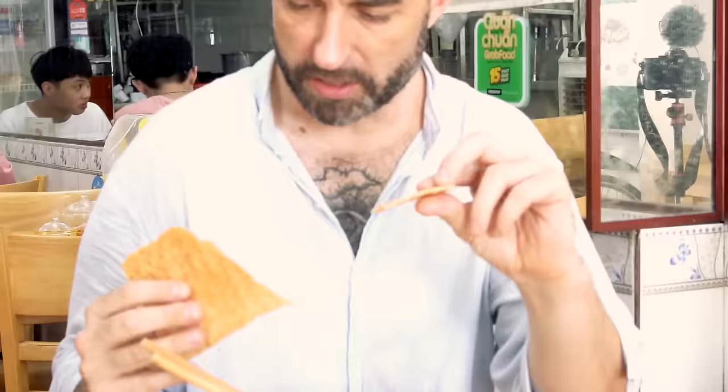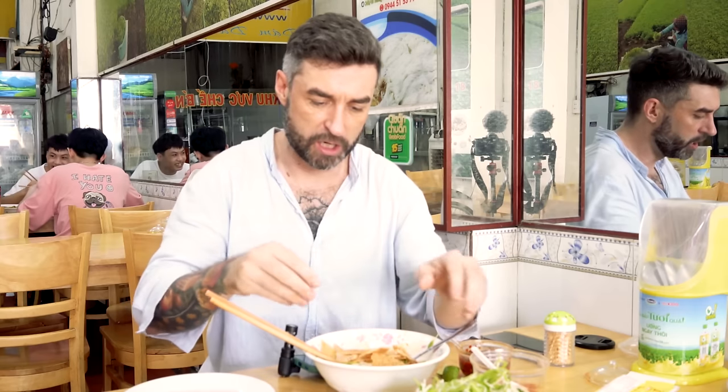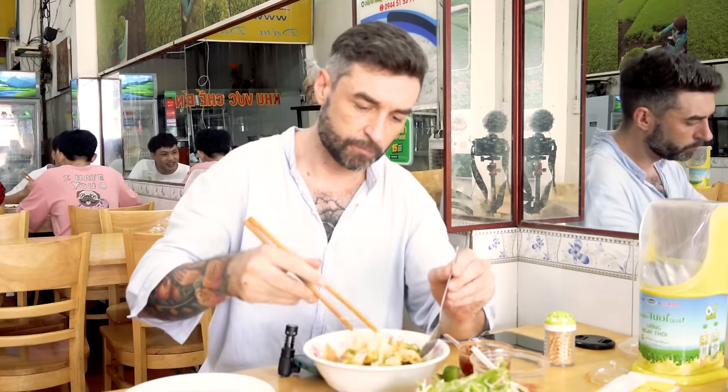T-R-A-N-G, Banh Chang. It's nice. It's like a crispy, deep fried rice cracker with a little bit of black sesame on it. This is gonna give a lot of textural fun to this dish and go with those chewy, springy, thick noodles.